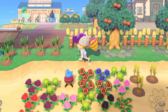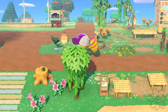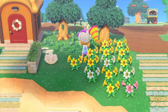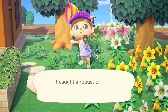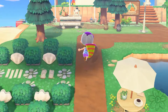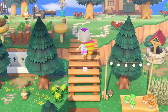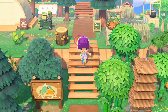We'll keep looking. Kiki's looking for one too. She's got her net out. She's gonna help us out. Alright, we don't need that guy. Oh, here's a different one. Maybe. Is this the same one we just caught? Another robust cicada. Okay. I think the one we're looking for is like a little bit darker, maybe. Let's see if there's any hanging out on Kiki's fruit trees up here. Nope. Would I hear something though? But I think it's a grasshopper.